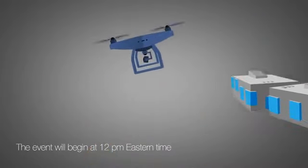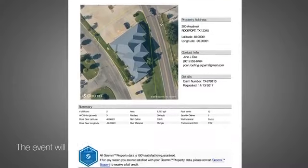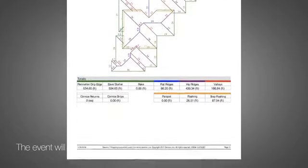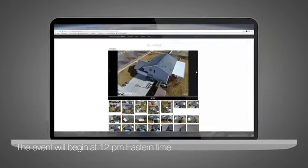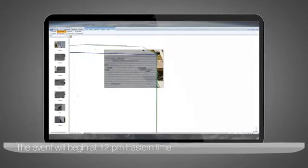UAV imagery gets converted into Geomni roof and property data packages, providing you with roof measurements, including elevation, area, slope, pitch, and more, all without ever climbing a ladder. This imagery and data, combined with Geomni's extensive library of baseline imagery, allows you to compare current and historical property images to identify changes or pre-existing damage.